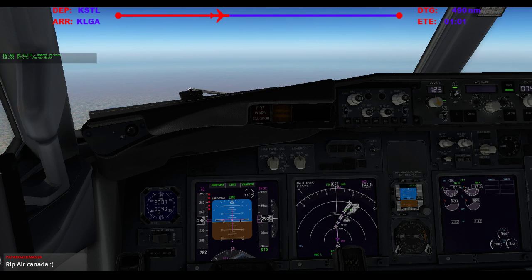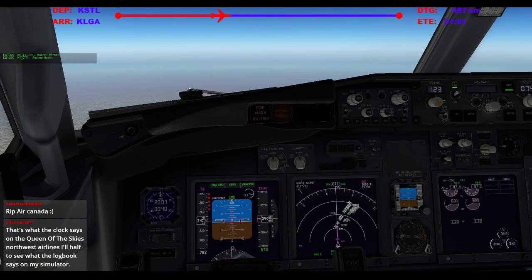Still got a ways to go before we hit New York airspace. But yeah, it's plenty of time to make a coffee, so I think I'm going to step away for a minute or two and make some coffee. That's what the clock says on the Queen of the Skies Northwest airline. So I'll have to see what the logbook says on my simulator.